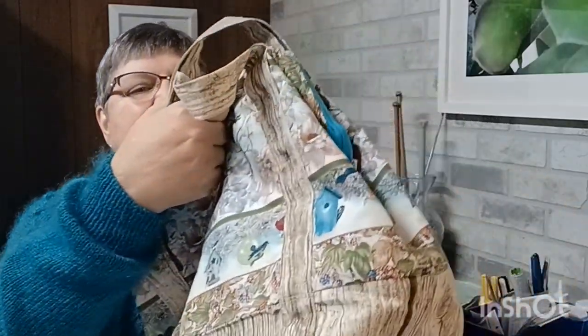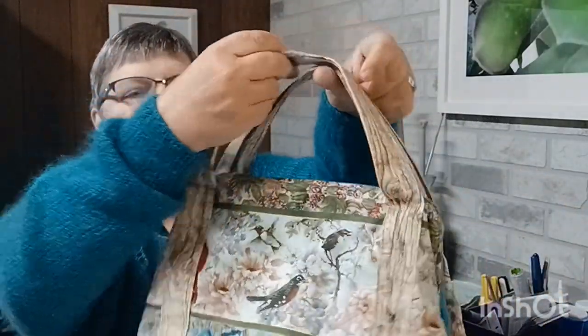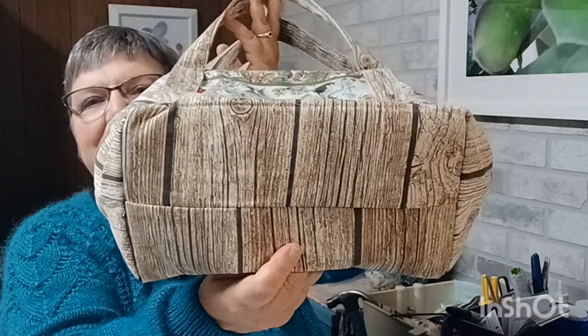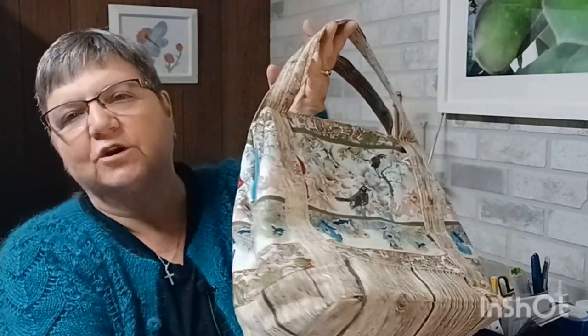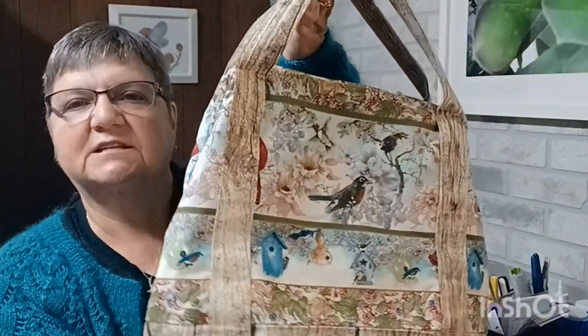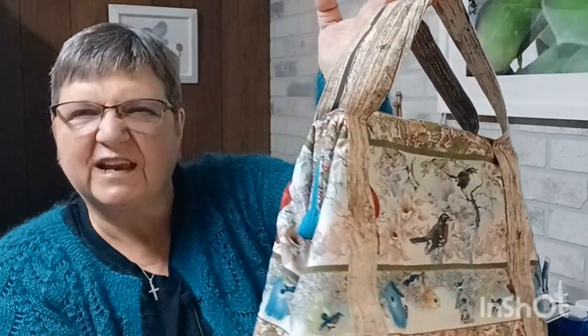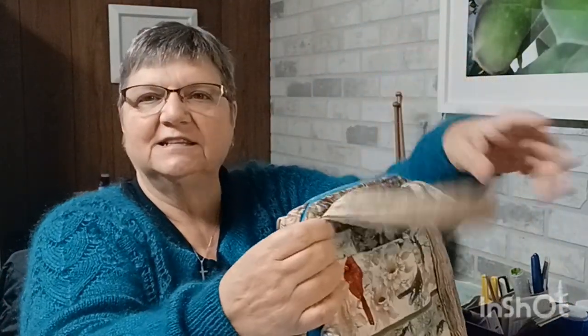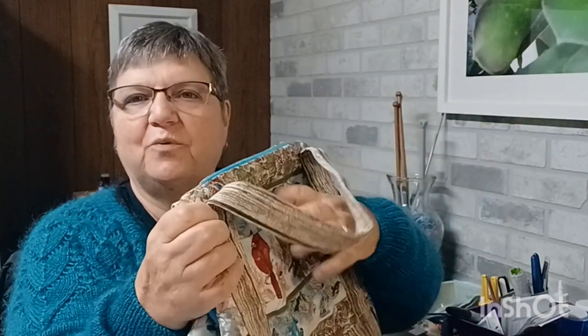Anyways, I found some old material that I had that looked like wood. It looks like wood, right? Of course, I didn't line it up too much. I wasn't too worried because this is for me, folks, okay? And it doesn't stand up all by itself unless it's got stuff in it because I didn't use that heavy-duty interfacing. So, yeah, here's one of these little bags. I put some handles on it, put a pocket in the front, and put a zipper on it, and I'll open it up.